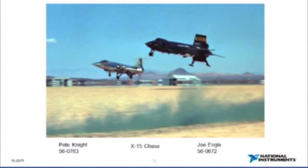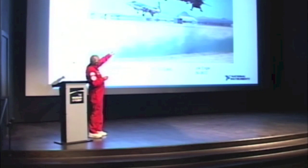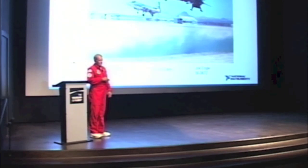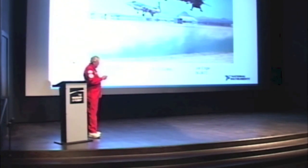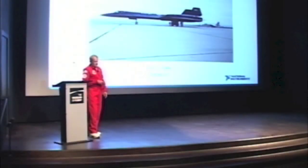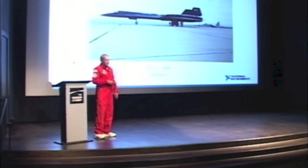Here it is, Pete Knight was flying it that day as a chase aircraft. Joe Engle was in the X-15, and they had just come back from a near orbital flight with the X-15, and Pete Knight was the number 4 chase on that particular flight. Here it is sitting back here. It was used as an escort aircraft on the XB-70 project.